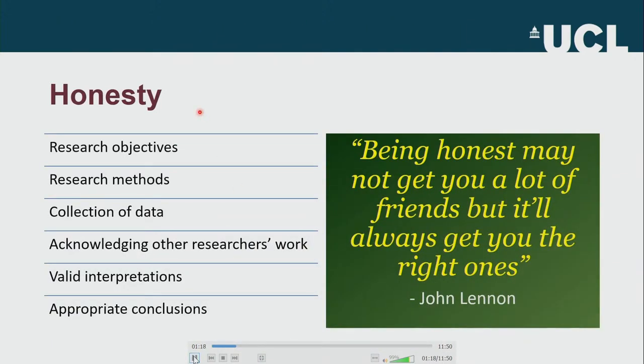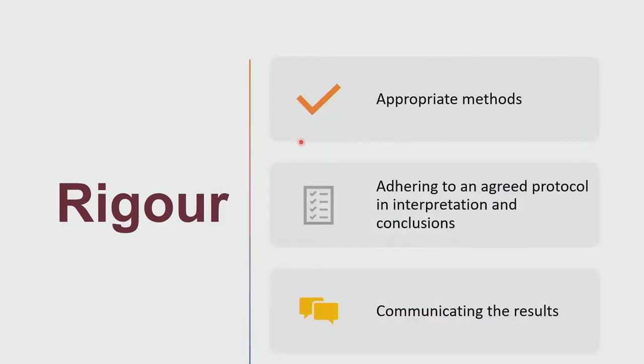Honesty in the research integrity context refers to honesty in reporting the research objectives, research methods, collection of data, acknowledging other researchers' work, valid interpretations, and making appropriate conclusions. Being honest may not get you a lot of friends, but it'll always get you the right ones. Rigor in the research integrity context refers to appropriate methods, adhering to an agreed protocol in interpretation and conclusions, and communicating the results.